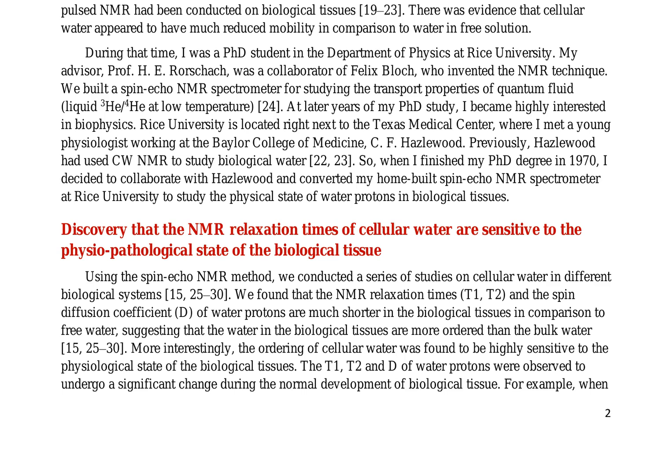Moreover, the ordering of cellular water was found to be highly sensitive to the physiological state of the biological tissues. Significant changes in T1, T2, and D of water protons were observed during the normal development of biological tissue. For example, when skeletal muscles were stimulated, the T1 and T2 of water protons decreased, indicating increased ordering of cellular water. This observation led to the hypothesis that the physiological state of biological tissues can be monitored by NMR.